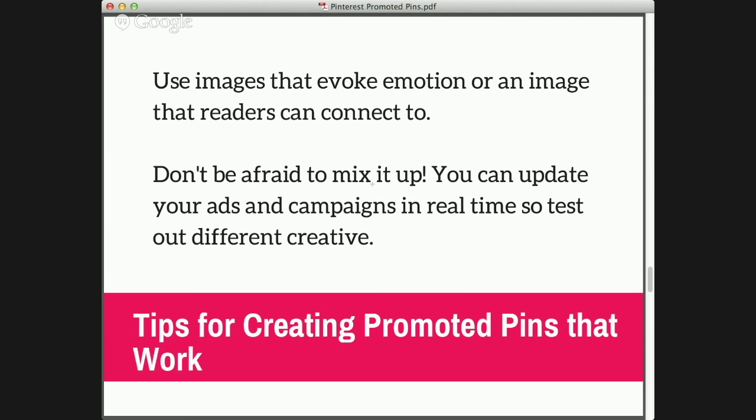The thing I like about Pinterest too is it works pretty fast. You can see if an image is working or if it's not working, and you can swap it out for something else. The image that I used for my ad, I just whipped that up. I don't think that's a great image. I just wanted to test it and see. And it actually got decent clicks. So now I'm going back and switching out my images, trying to find some images that are a little bit cooler than the original image that I used. But you want to make your image clear.